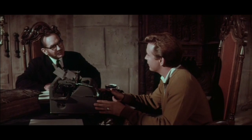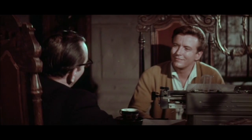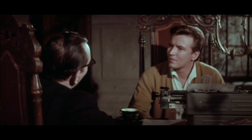There's a lot of it around here. Plenty of burnings. There's a regular witch court out there. Got rid of a lot of old bags.